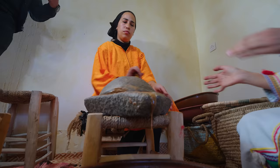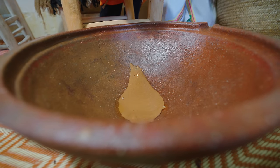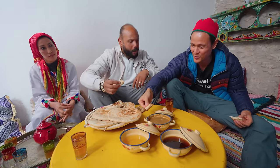Oh, the amlu. Mm. Oh, that's incredible. Oh man, the aroma of the argan oil, the richness of the almonds, the sweetness of the honey all together. Yes, all together. That's one of the great dips for bread. Also, one of the things that are good to mention about the argan oil, it's not a cooking oil. It's a finishing oil. It has a super low smoking point. That is so good. And you just taste the freshness here as well, the quality. It's not overpoweringly sweet, the amlu. It's perfect.